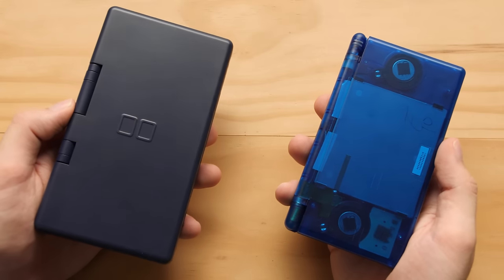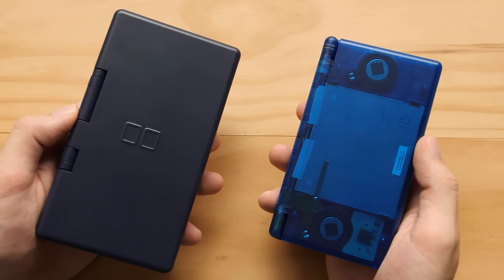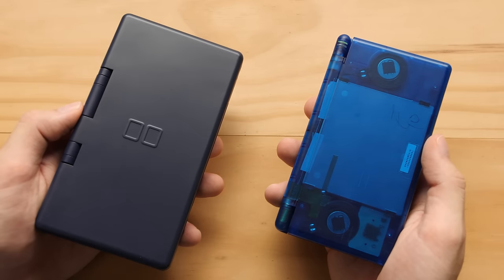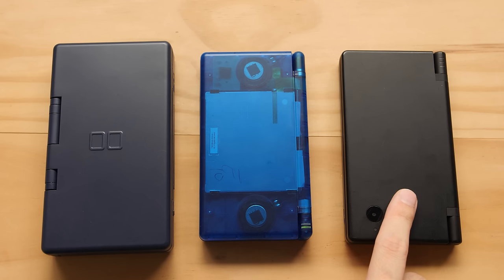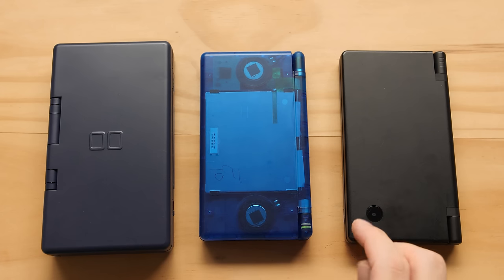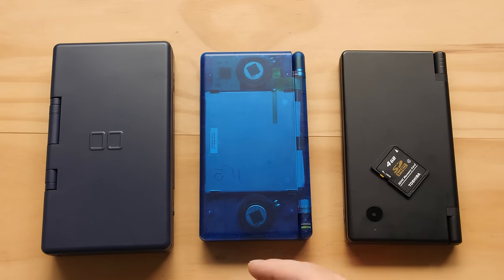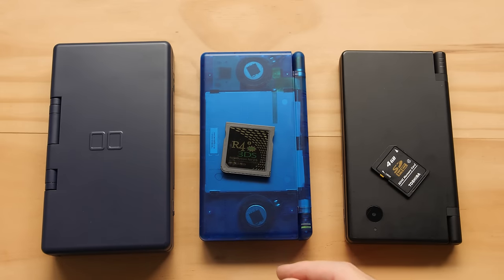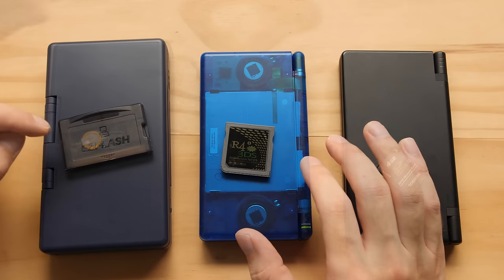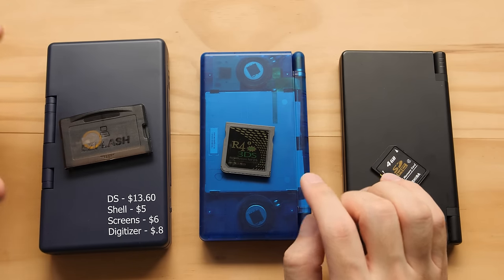If you're a novice, software modding a DS is very easy to do, and you have a few routes to go with depending on the DS model that you have and your budget. If you have a DSi, you can use software exploits. You can jailbreak your device to allow it to run games and emulators off of an SD card. If you have any of the older DS models, you can also go ahead and get an R4 card, and those are really cheap and easy to get a hold of. And if you have the original DS or the DS Lite, you can also use GBA flash cards.